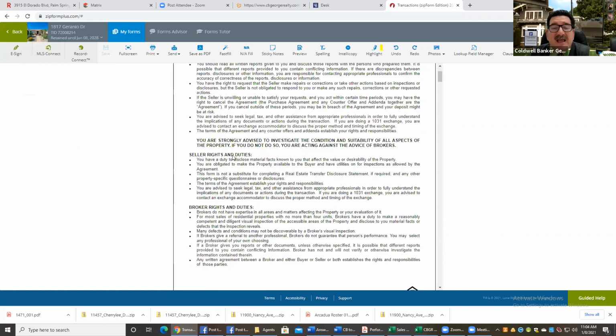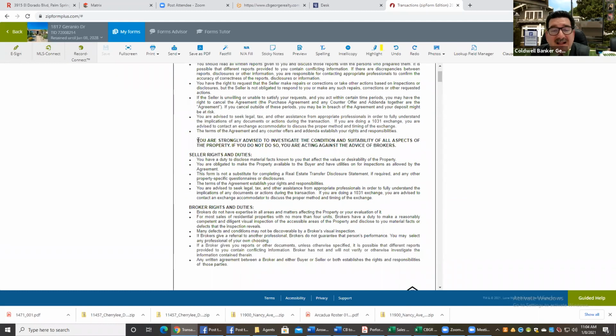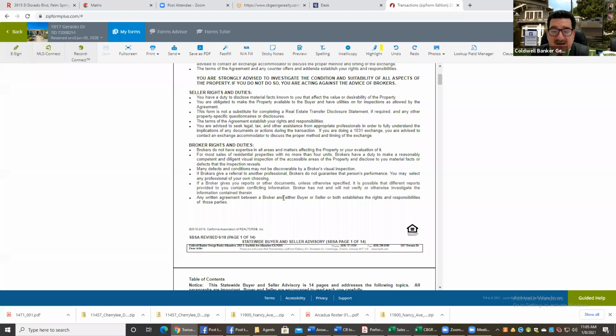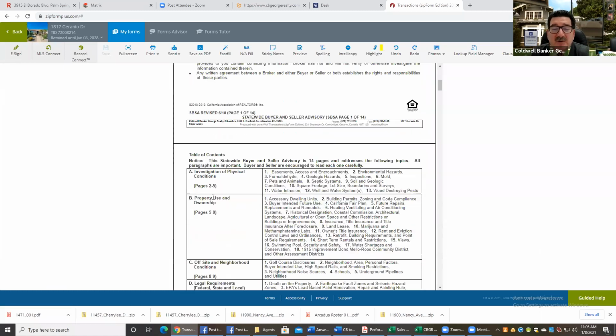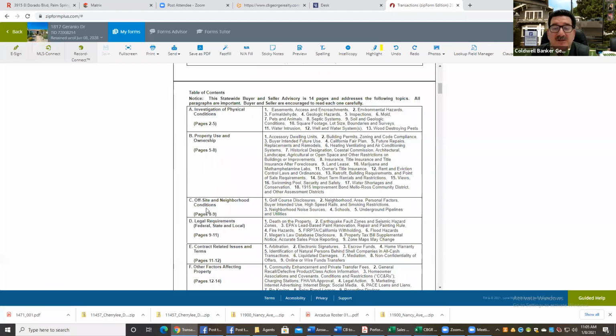It talks about the seller's duties, right? So the buyer's duties, what the buyer needs to do. And it tells them you are strongly advised to investigate the conditions and suitability of the property. It is not your job as a real estate agent to tell the buyers this house is perfect. You can't say that. They need to investigate. So it talks about the physical conditions of the property, the property use and ownership, and off-site neighborhood conditions.